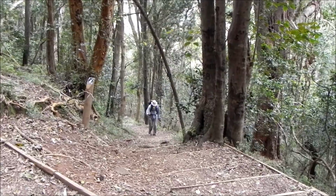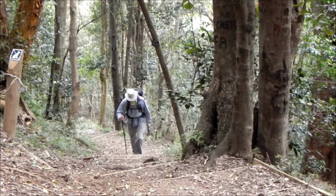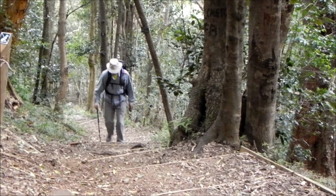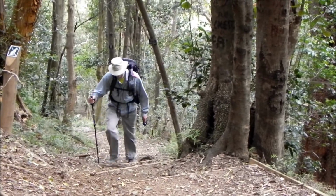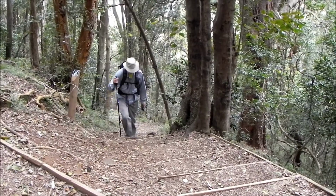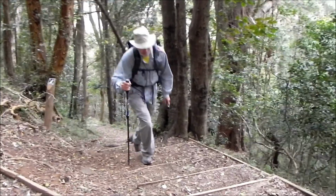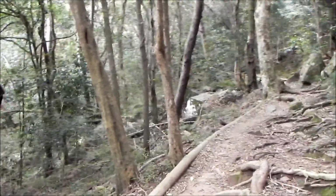Well, if you'll excuse all the heavy breathing, here comes Steve up the last steep bit of the path, reaching the contour path. So I can already hear the water at Skeleton Waterfall. This is where we join the contour path and traverse across to our right and past the waterfall.